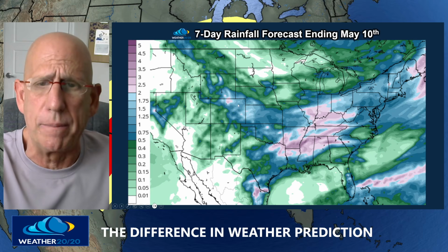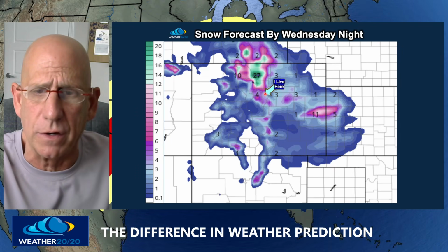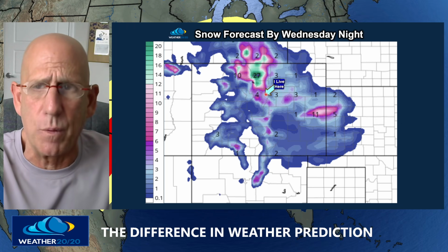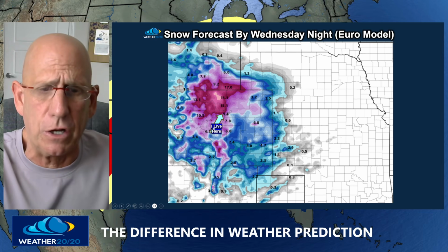But North Dakota and Minnesota are going to be dry in this part of the pattern. All right, I live right here. Okay, look at that. This model shows 3 to 6 inches of snow. This is the American model, the GFS model, by Wednesday night. The European model extends the snow out into western Kansas also. Some areas that really need moisture over southwest Nebraska. And look at what the European model has.